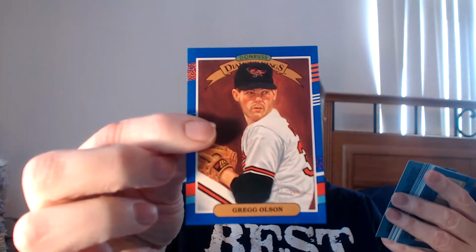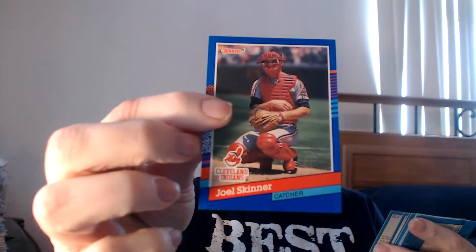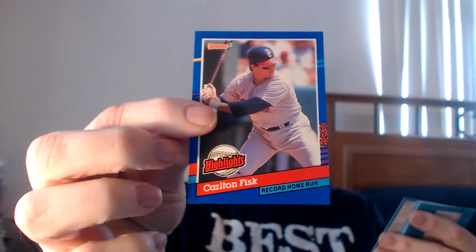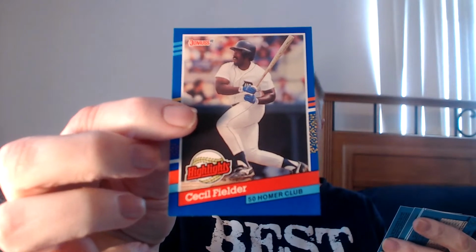Next, we got a Diamond Kings card of Dave Magadan of the New York Mets. Another Diamond Kings card of Greg Olson from the Baltimore Orioles. Todd Stottlemyre of the Toronto Blue Jays. Rookie card, Dave Hansen of the Los Angeles Dodgers. Eric Yelding of the Houston Astros. Joel Skinner of the Cleveland Indians. Highlights card, Carlton Fisk of the Chicago White Sox. Highlights card, Cecil Fielder, Detroit Tigers.